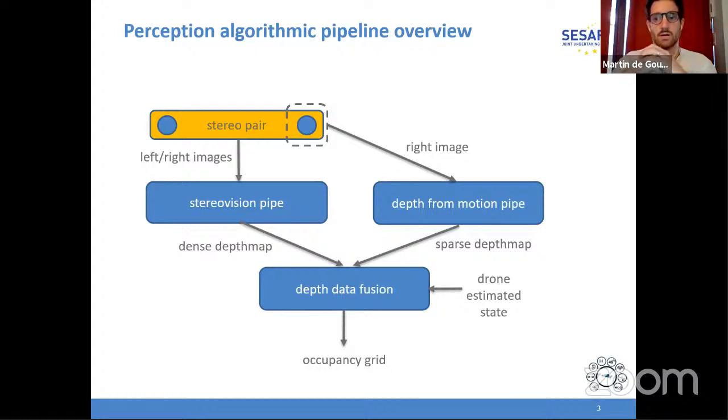You could also use a deep learning approach for that problem. The reason why we went for classic methods is because we have hardware that can accelerate them very quickly, and as you all know, it always makes a big difference. But we look forward to developing some deep learning techniques for that matter. Those two pipes' outputs are fused into one environment representation, which here is an occupancy grid. I'll show you what it looks like right after.